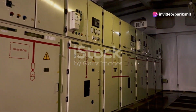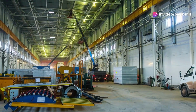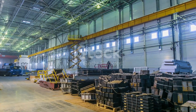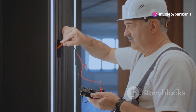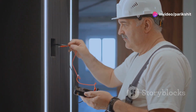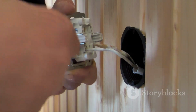Now let's talk about something that can be just as dangerous as fire: electricity. In a warehouse like this, you've got wires running everywhere, powering all sorts of equipment. One loose connection or overloaded outlet, and you've got a recipe for disaster. That's why we're taking a good hard look at all the electrical sockets. Are they cracked? Discolored? Do they feel hot to the touch? These are all signs that something might be amiss.